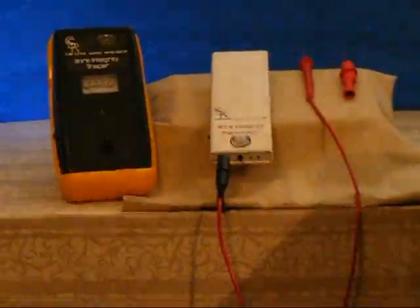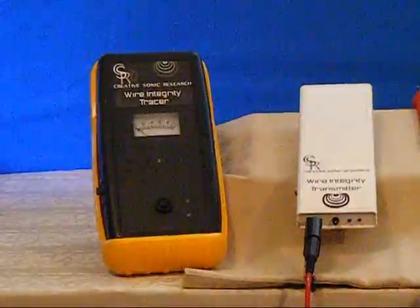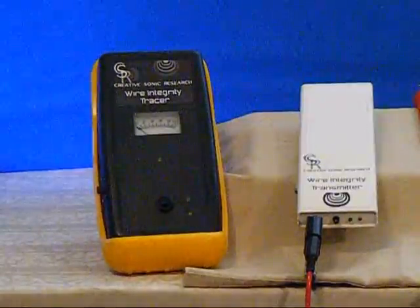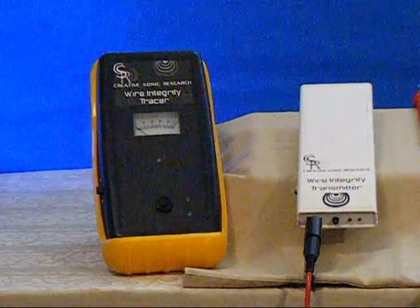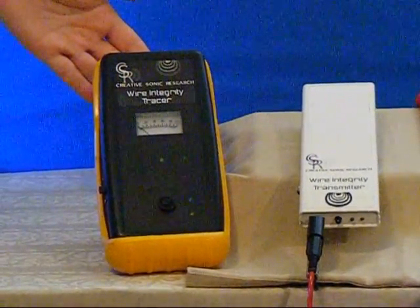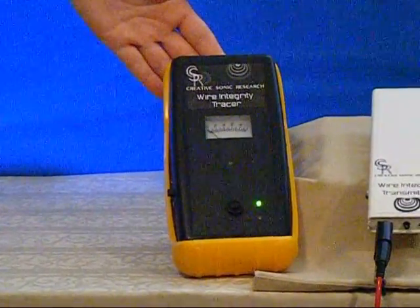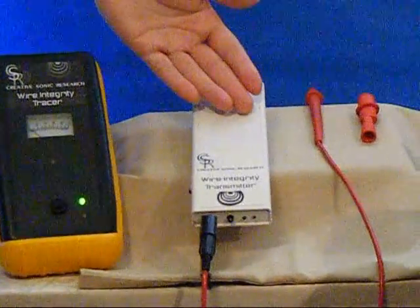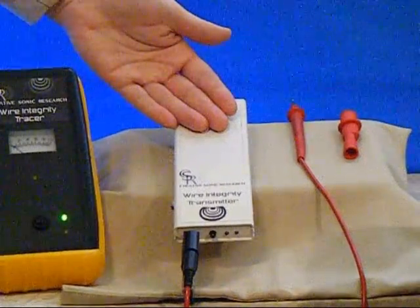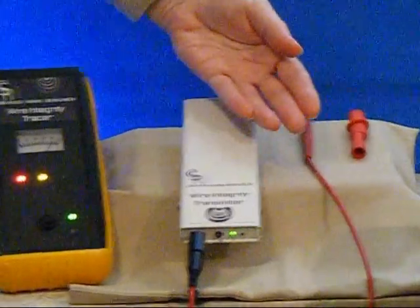The Wire Integrity Tracing System from Creative Sonic Research is the first device capable of filling the wire safety industry's need for a new wiring diagnostic technology. One of our new technologies we discovered enables our tracer to trace our reference signal along the path of a wire, even if the wire is shorted to ground. Our transmitter can transmit our patent-pending reference signal through any metal core electrical wire of any useful length, even if the wire is shorted to ground.